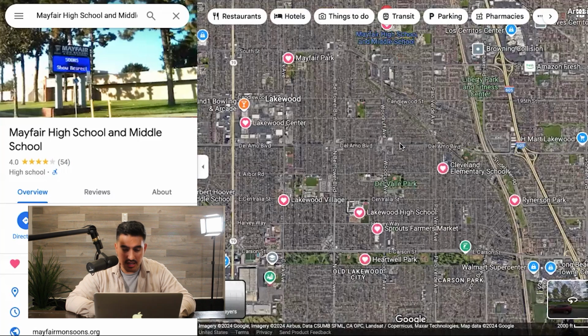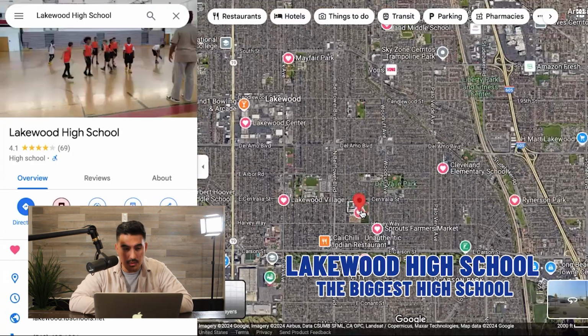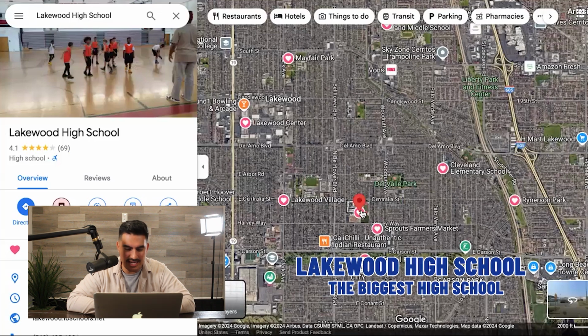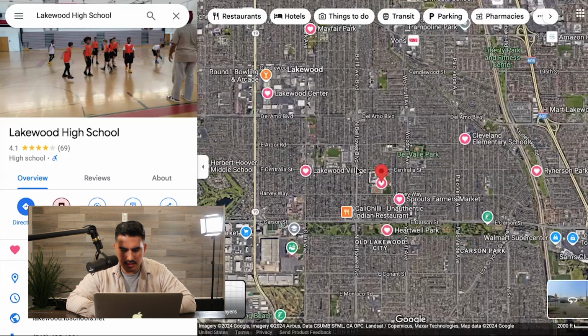And when you're talking about high school, the biggest high school, of course, is going to be Lakewood High School. Lakewood High School is a great high school. Actually, my parents went to Lakewood High, and I have some family who work at Lakewood High School. It's such a big school. It is a public system, but they do have that support for the kids, and it's something that you would be considering if you're looking to be here in Lakewood city.